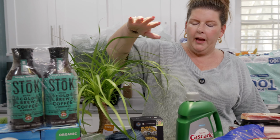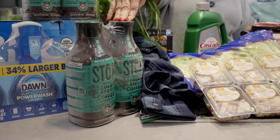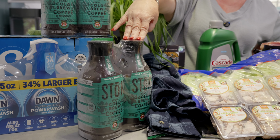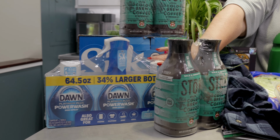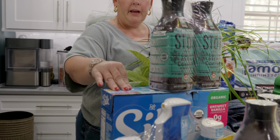Up here we have our coffee. This is a really good brand of cold brew. When I can't get it from Costco, I get a different brand, but this works perfect because it's a great price. I also love the power wash, and it's so convenient that it comes with the extra containers here. My daughter uses the almond milk, and it's a great deal for that double pack there.